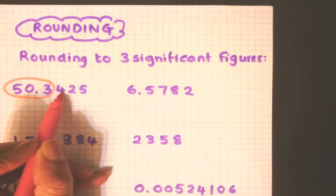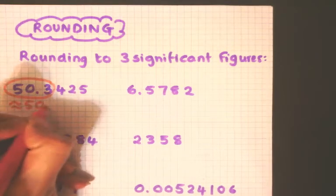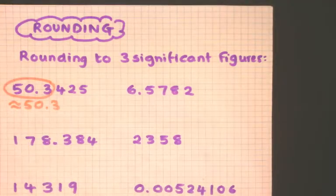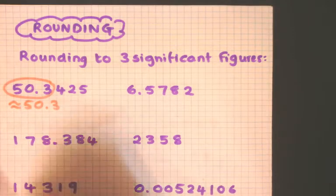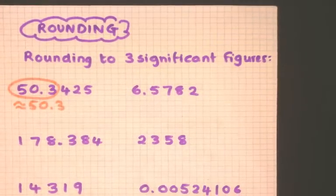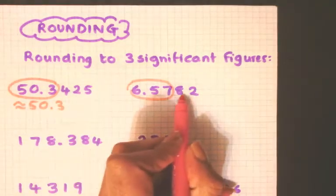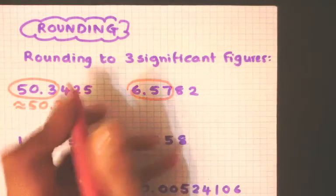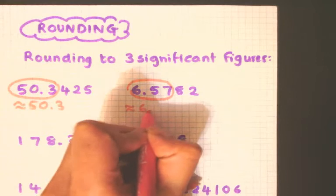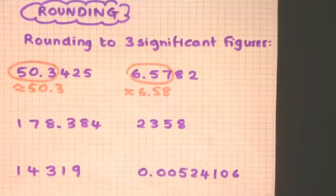Now because 4 is not a number that pushes up, this stays as 50.3. So it also looks like it's been rounded to 1 decimal, but it's also been rounded to 3 significant figures. So let's have a look at the next one. Circle the first 3. 8 pushes the 7 up to an 8, so this one becomes 6.58.